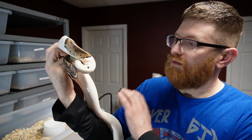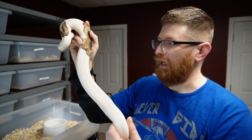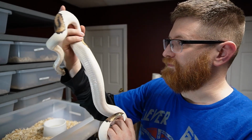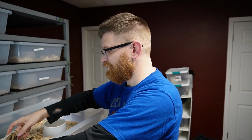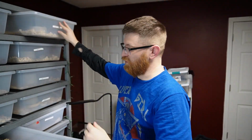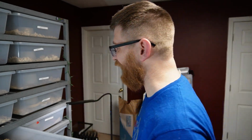So this is my second ball python. We'll see the first one here in a little bit. So it's just a regular male pied, which he's a little bit dirty, but he does look very well. And he eats fantastic. So again, I got him at PetSmart. Not saying that you'll find the greatest stuff at PetSmart, but I have gotten 3 snakes from PetSmart. My first 3 snakes that I ever owned, because I didn't know about Morph Market. I didn't know that there were actual breeders out there.